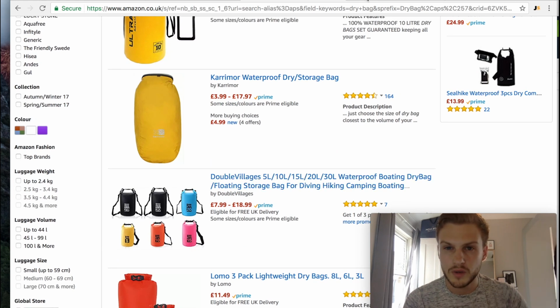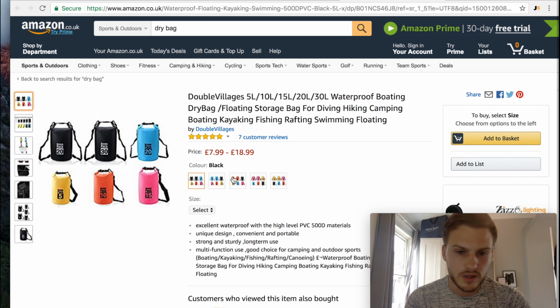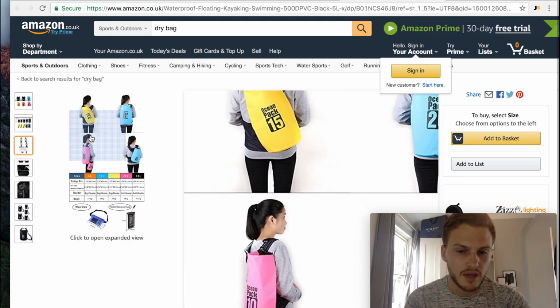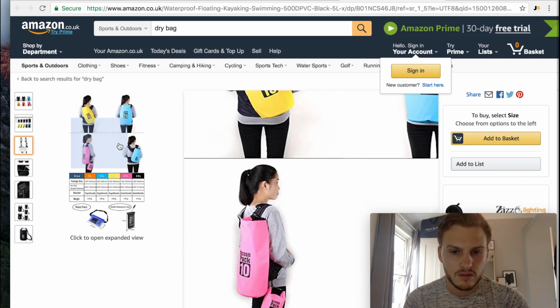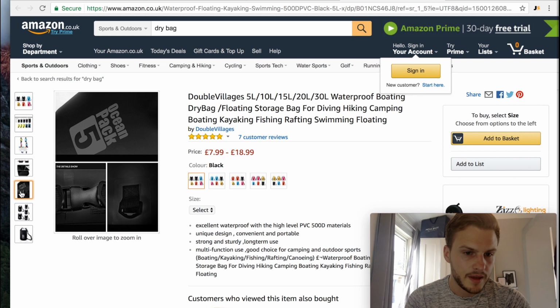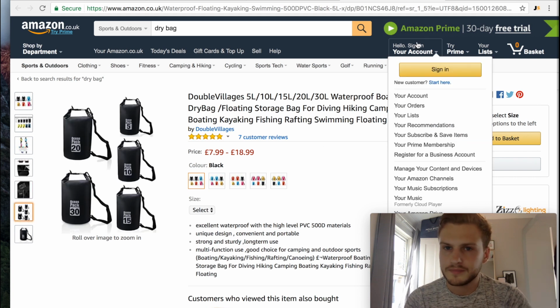I'm going to open it up in a new window. As we can see, loads of different color options, which is fantastic. The price point, depending on what you're looking to get, is from £8 up to about £19. Some really great photos, them being used. You can see they've got some sizing and stuff like that, and a bit about how they go together. So this is a pretty good listing.